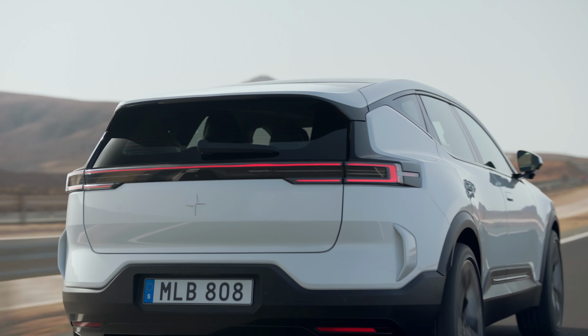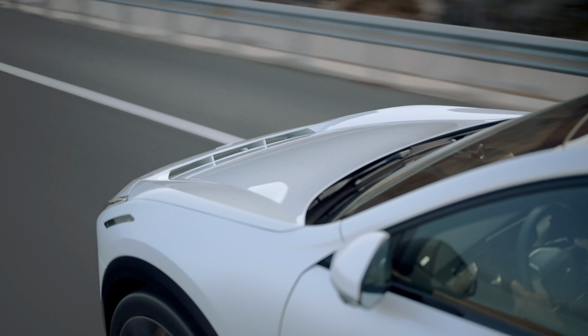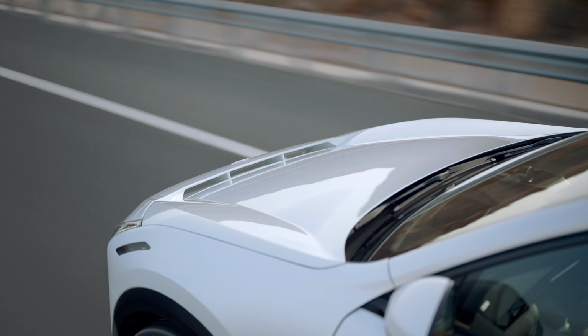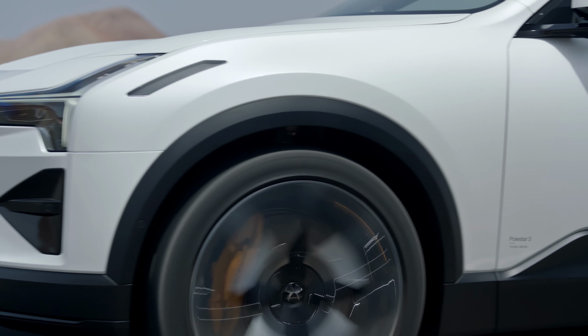It's powerful, expensive, has good range numbers, and for its first model year is incredibly well equipped. This is a dual motor EV with one up front and one out back. The standard setup delivers 489 horsepower and 620 pound-feet of torque. Or you can jump to the performance pack, which pushes out 517 horsepower and 671 pound-feet of torque.